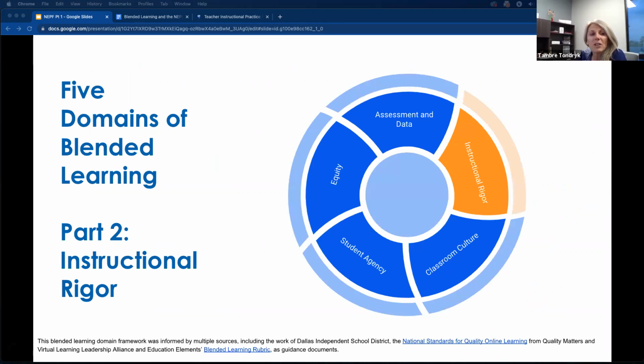What we're going to focus on tonight is one of the five domains of blended learning, and we're going to discuss part two, instructional rigor. We will be taking a look at instructional rigor and how that would look in a blended learning school, and then how you align that to the NEPF.